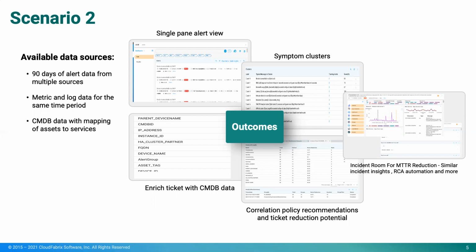Now you can see how the incident room feature can be used to reduce mean time to resolution and improve customer satisfaction. Perhaps meet SLAs, et cetera. Basically, you resolve things faster and more efficiently and at a lower cost.